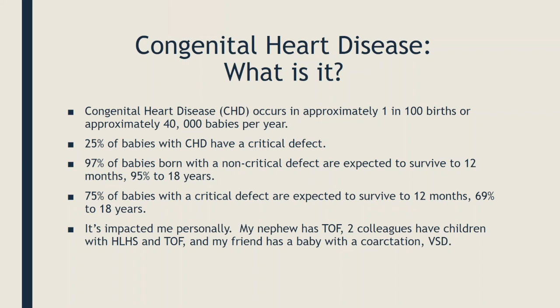Not only is it my work and my work passion, it's impacted me personally. I have a nephew who has tetralogy of Fallot. 2 colleagues have children with hypoplastic left heart and tetralogy of Fallot, and a good friend of mine has a baby with a coarctation and a VSD. So I feel like it finds me sometimes.